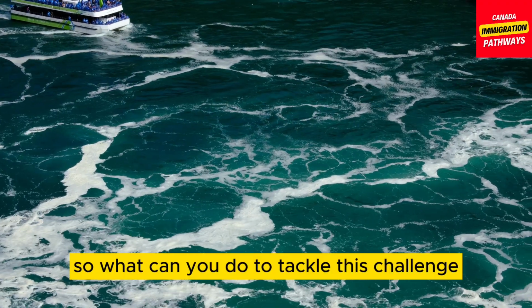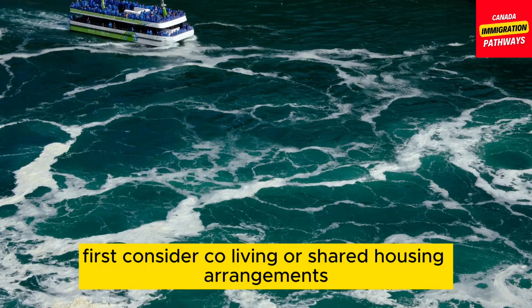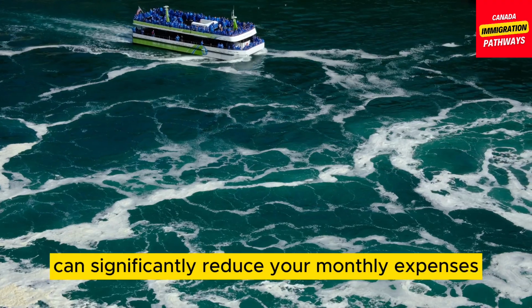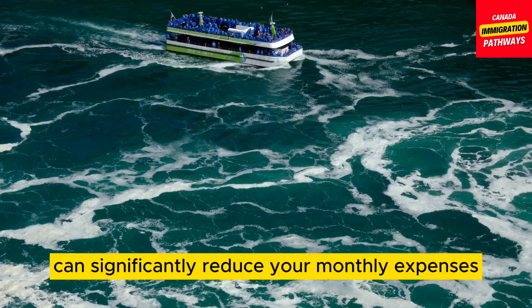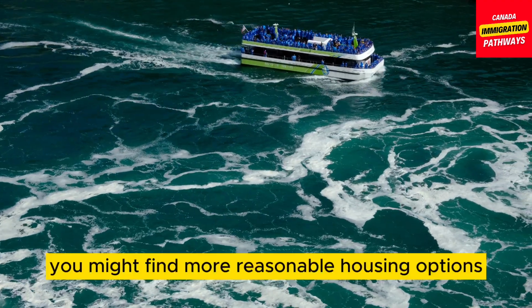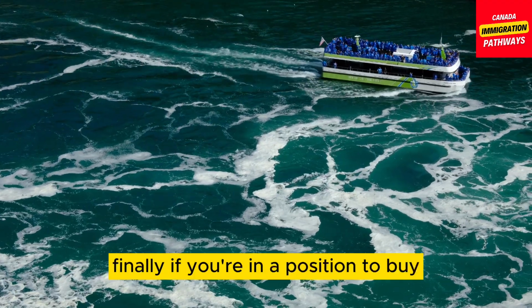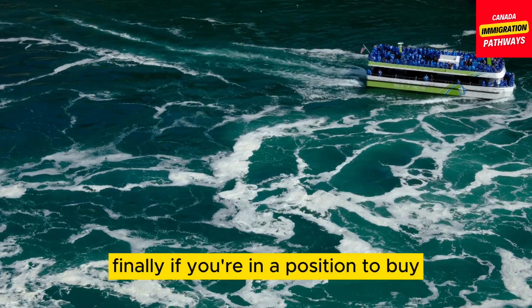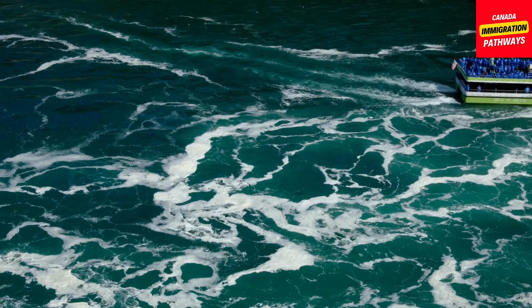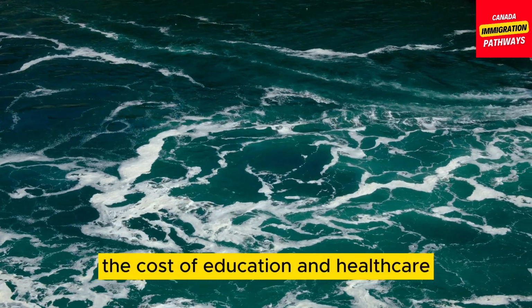So, what can you do to tackle this challenge? First, consider co-living or shared housing arrangements. Splitting the rent and utility costs with roommates can significantly reduce your monthly expenses. Additionally, explore neighborhoods outside the city centers. You might find more reasonable housing options without sacrificing quality of life. Finally, if you're in a position to buy, researching upcoming neighborhoods or considering a fixer-upper could provide more affordable home ownership opportunities.